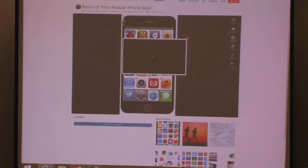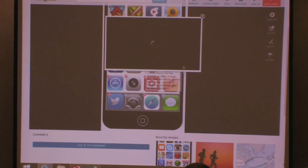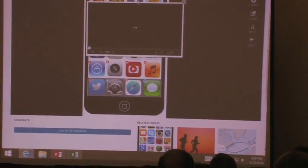So it's a nice way to start with a container instead of doing a PowerPoint. This is a way that you can give them a backdrop, or they can create a backdrop, and then everybody can add something to it.